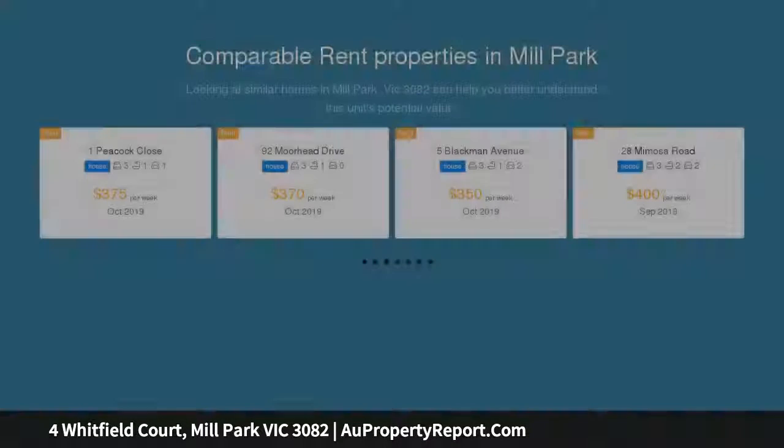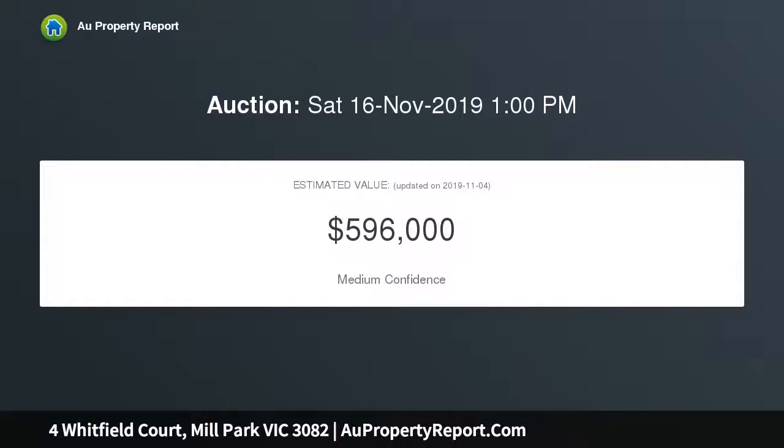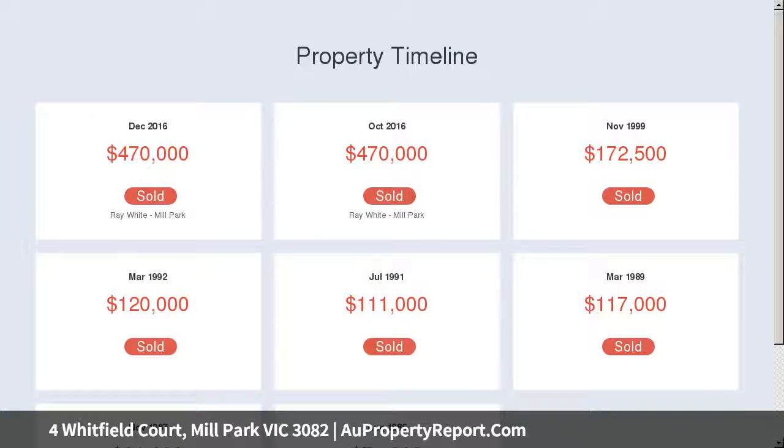expansive rear yard. With a focus on style, the interior offers an L-shaped lounge, dining, superb galley kitchen with adjoining meals, an incredibly spacious family rumpus room and 3 bedrooms that all have easy access to the sparkling family bathroom. An expansive paved outdoor area sits amidst a perfectly proportioned family backyard.